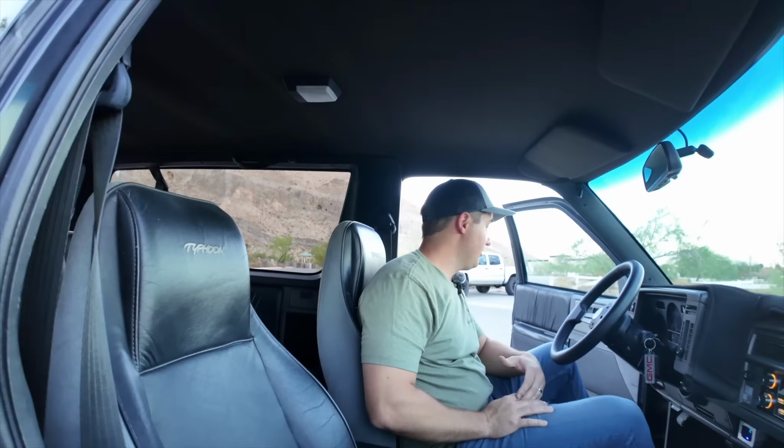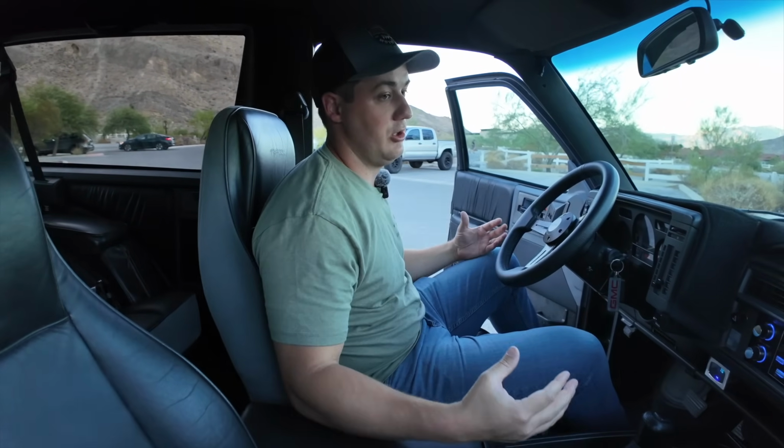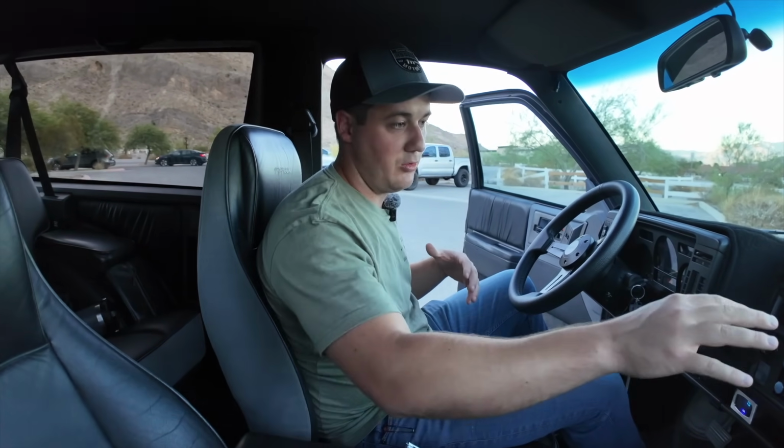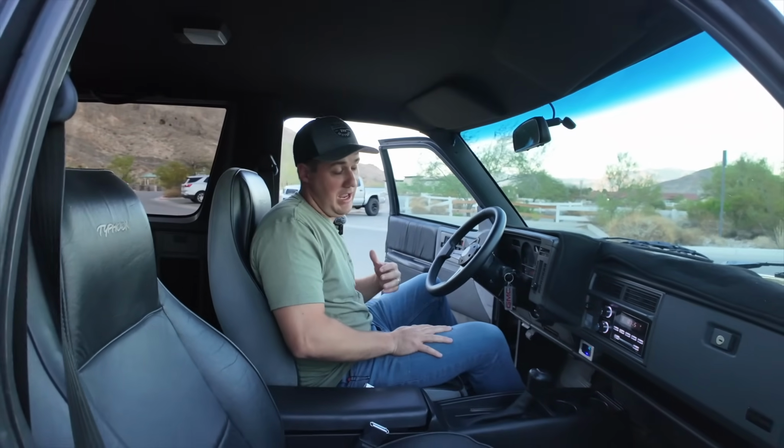So, you know, the interior is a little bit bare bones. If I were to win this truck, I would actually use my 10 grand and do this interior up a little bit better. I'm not the biggest fan of the gray on the charcoal on the black. I would black this interior out, and so that's what I would spend my 10 grand on.